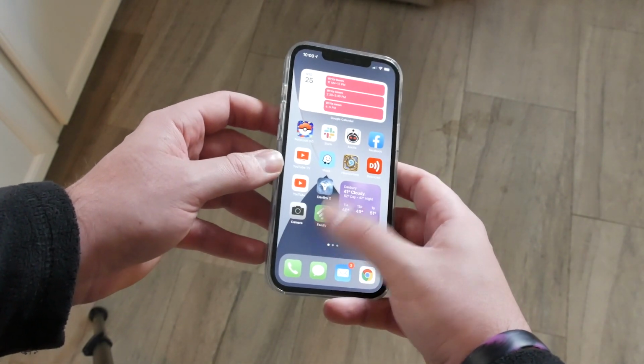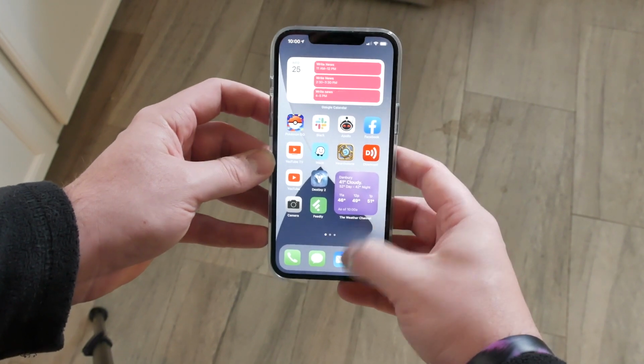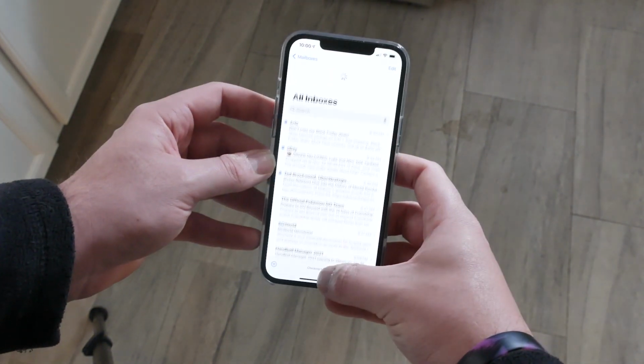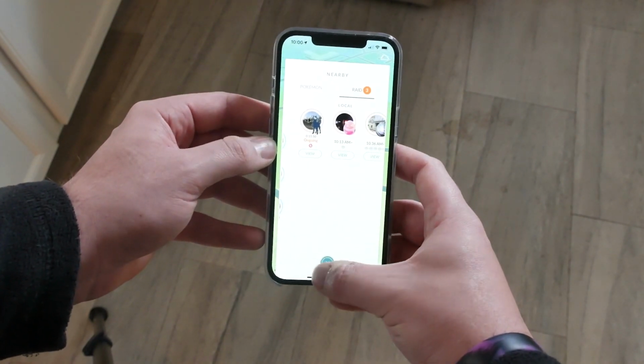As mentioned, it does feature a lower refresh rate screen, so you're not gonna get that 120 hertz speed that you may be used to with some other flagship phones like Android devices from Samsung. But Apple makes it work. I have to say, I don't really feel any sluggishness.